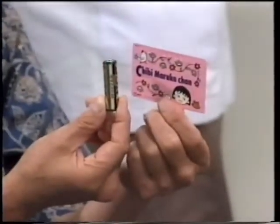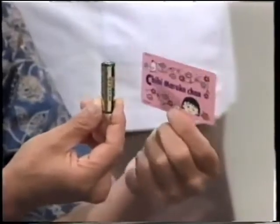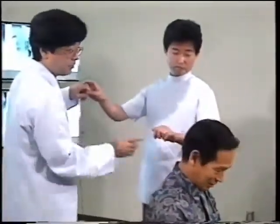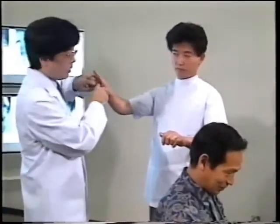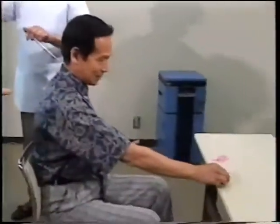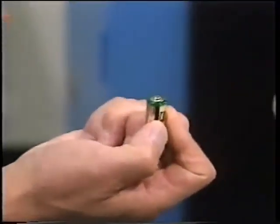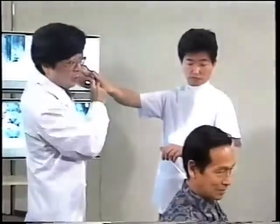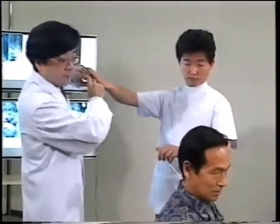We will do a test to see if the results of the O-ring test are thrown off by a battery and a magnet. We will try it on the neck where we already know there is an abnormality. There is an abnormality of about -4 here. Now pick up the battery. Hold it by the negative pole. Is this okay? Yes. I'm holding the negative pole. The abnormal response has disappeared.